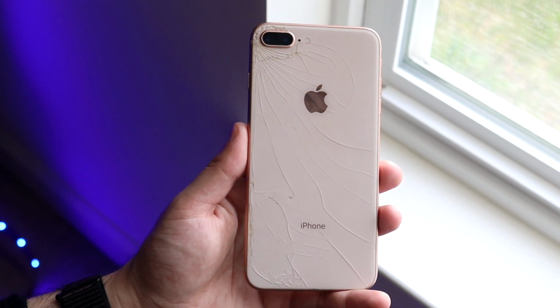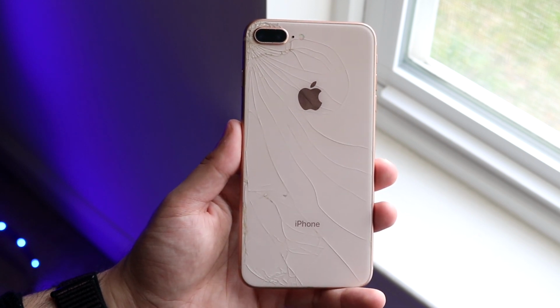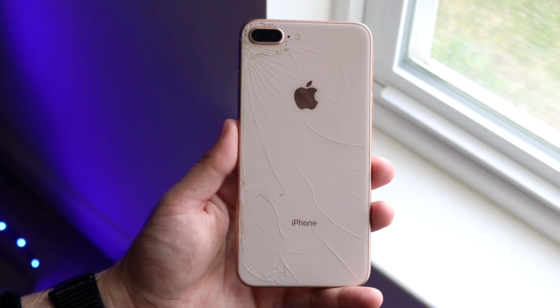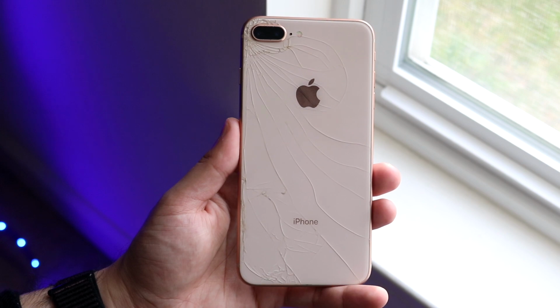Now, one thing that I still like about the iPhone 8 Plus that still holds up, even later on in 2020, is still amazing, is that panel. Now, I overhyped it right there. It's not amazing. It's definitely good, but it's still not perfect.